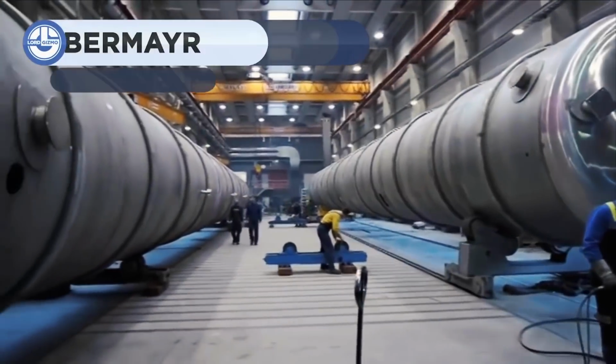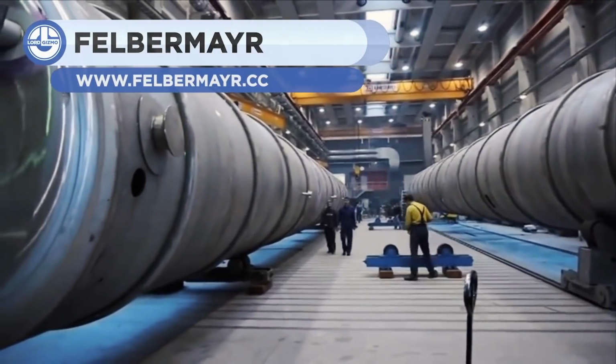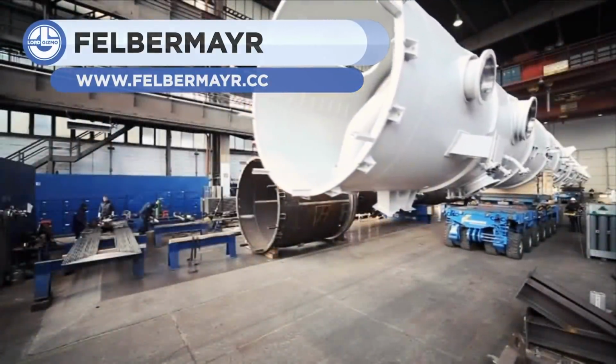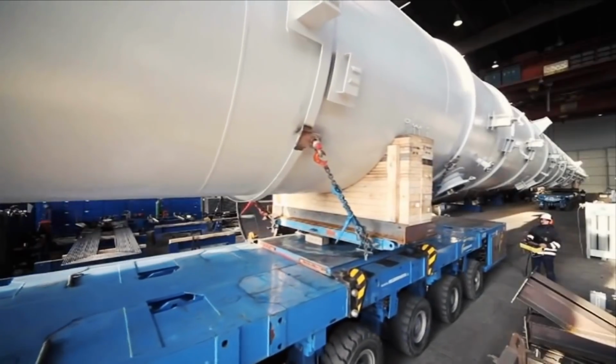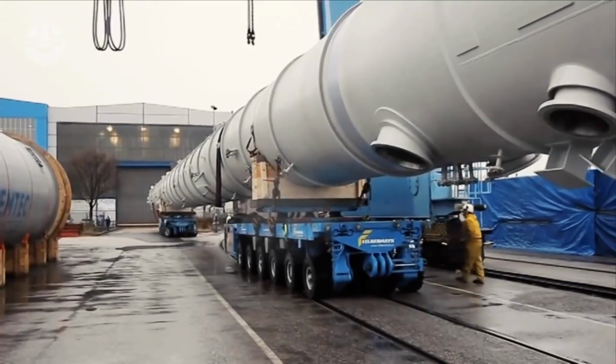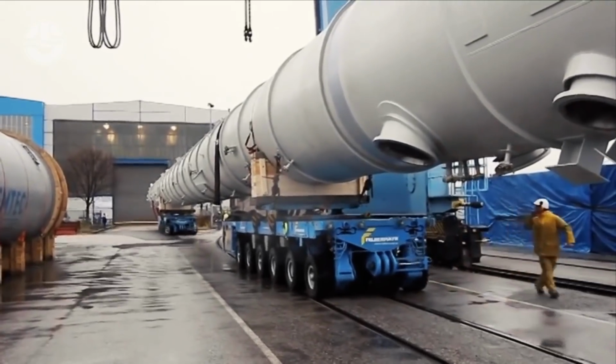In 2012, 5 72-meter-long and 4-meter-long steel columns had to be taken from the road to a factory and then returned to the port again. At that time, no one was ready to take on this challenge. Then FELBERMAYR took the daunting task.